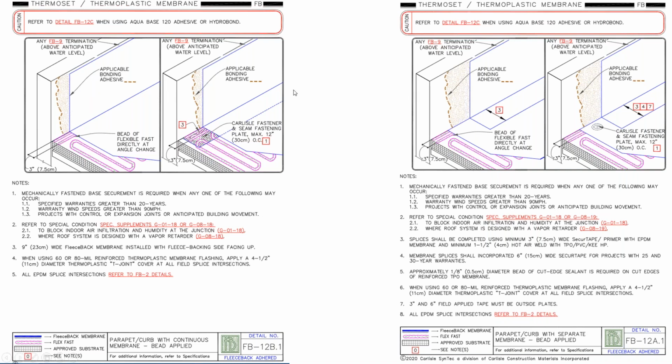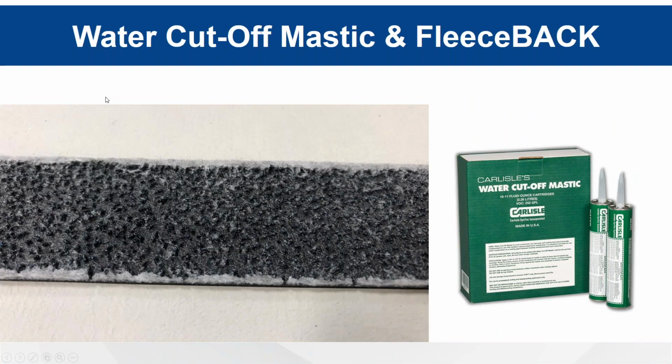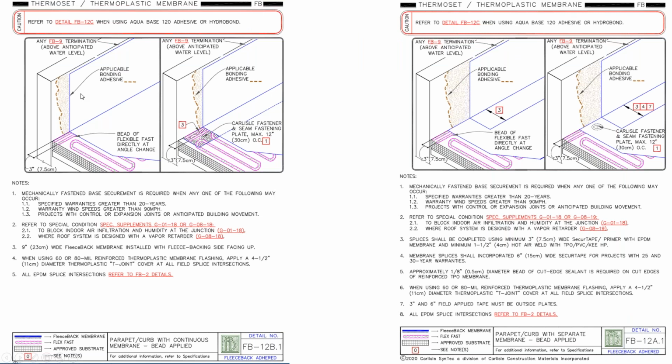So another thing that I will note is if you look right here, it says applicable bonding adhesive on the walls for each of these details. So let's focus on this one first. If it's FleeceBACK membrane that's getting adhered to the wall, the only way that we can use flexible fast adhesive on a wall is if we use that Predator rig that I was talking about that has the full spray option. The problem with the other options is that fast adhesive or flexible fast tends to sag and fall down on that wall. It doesn't perform as well as it should long term. So unless you have that Predator rig option, we really say you need to use another type of adhesive, so an applicable bonding adhesive.